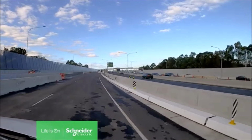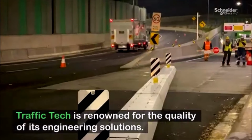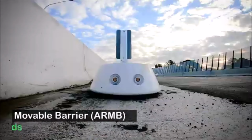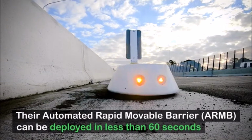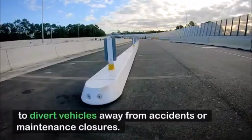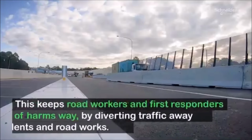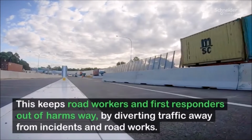Enhancing road safety with smart technology, Traffic Tech's automatic barriers are designed to control vehicle access quickly and efficiently. Integrated with EcoStruxure technology, these barriers improve traffic flow while ensuring the highest safety standards. It's a brilliant solution to modern road management.